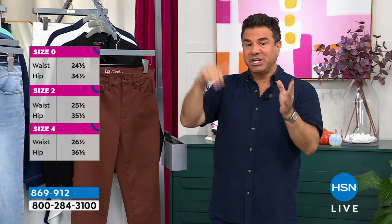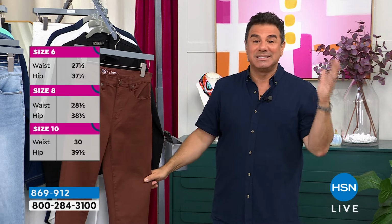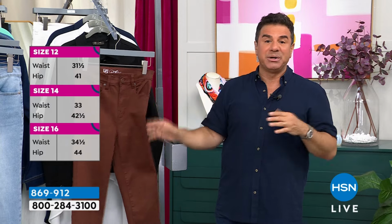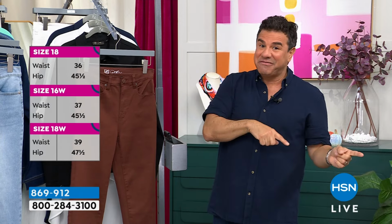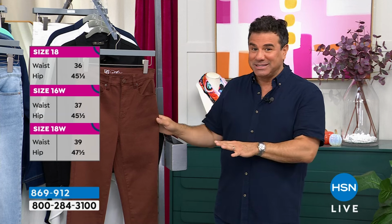We did 3 cocoa jeans in the month of August. All of them were bestsellers. All of them were the first to kind of sell out and get broken in sizing. So these will be your last opportunity to get cocoa until 2025. So for those of you that have been collecting and loving this color, get it before it sells out.